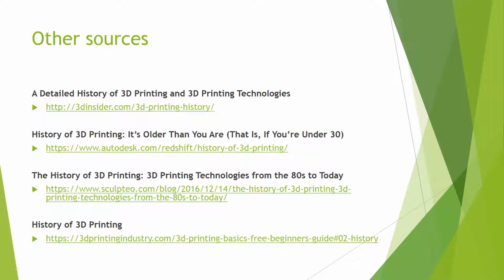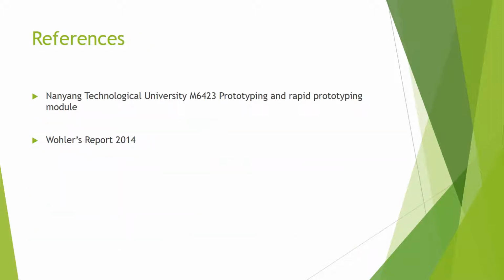So basically, when you look at other sources, it gives you a better understanding and a better overview of the history of 3D printing. It's very important, as a topic like the history of 3D printing is very subjective. Different people with different perspectives will view history differently. So that's why I think it's very important to give some time to other sources as well. So I thank these references as well.